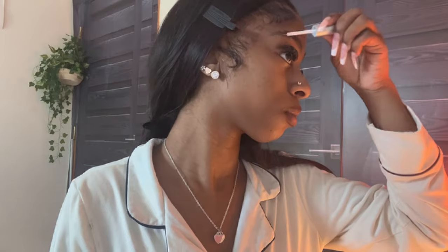Y'all, so I'm about to try to start over. So you have to do the eyelash glue first. Hopefully I don't lose my eyebrows. Okay, so you put the glue on there. And I think I'm gonna use a spoolie just to help with the process. I'm gonna use my brow soap spoolie from Target, basically just gonna brush. Now this is some really strong eyelash glue. I hope my spoolie don't break.